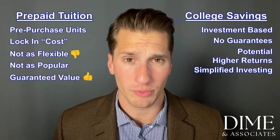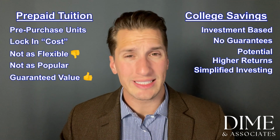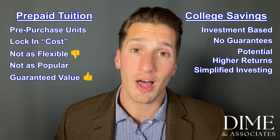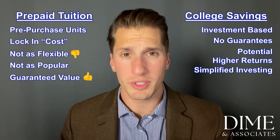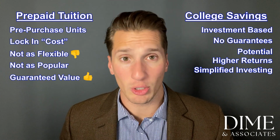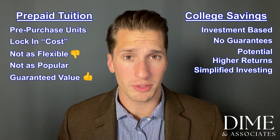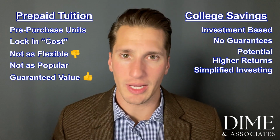I actually have a client that's running through this exact issue. They have GET money with Washington state, but their daughter has fallen in love with the university that's closer on the East Coast, and they're having some issues getting their units to transfer effectively. I think the university is essentially going to give them like a reduced value for the units to apply towards their tuition. Out of state, different state, etc.